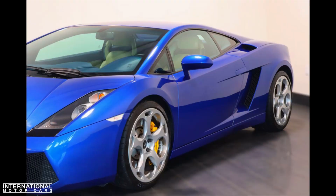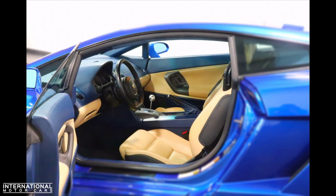But honestly, in terms of a manual Gallardo, this is an 05 with 60-odd thousand kilometers, and it looks like a brand new car. There are no imperfections inside, no imperfections outside. Just a perfect car, and like I said, a manual Gallardo, it's well deserving of spot number 3 on the list.